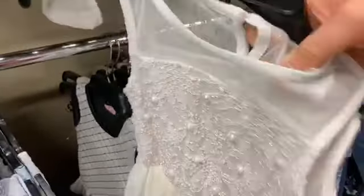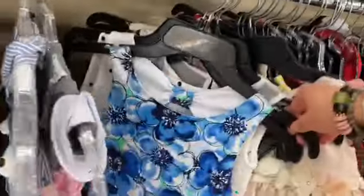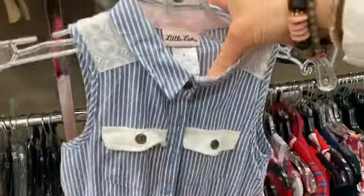But there were so many cute dresses this day. I was having a great time. This one was really cute too, but I didn't want Grace to compete with all the other little girls who were getting their first communion. So I did leave that one there. And I loved this one too. I love looking at clothes for girls, especially because I mostly have nieces. And one of these days, I'm just gonna buy them a whole lot of clothes from the Goodwill.